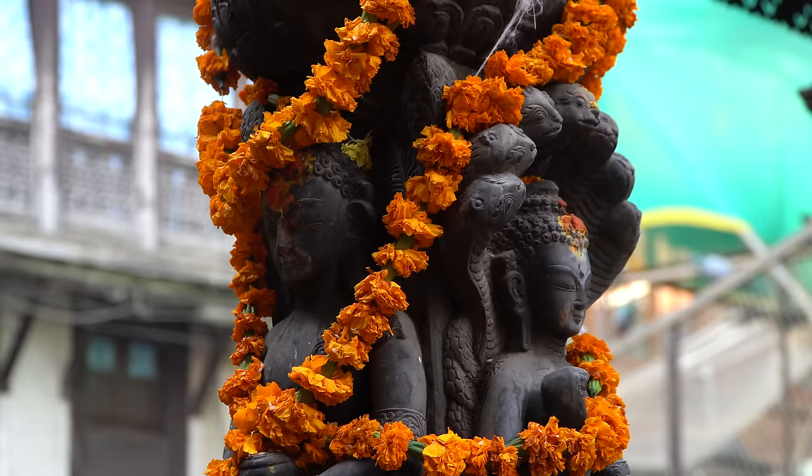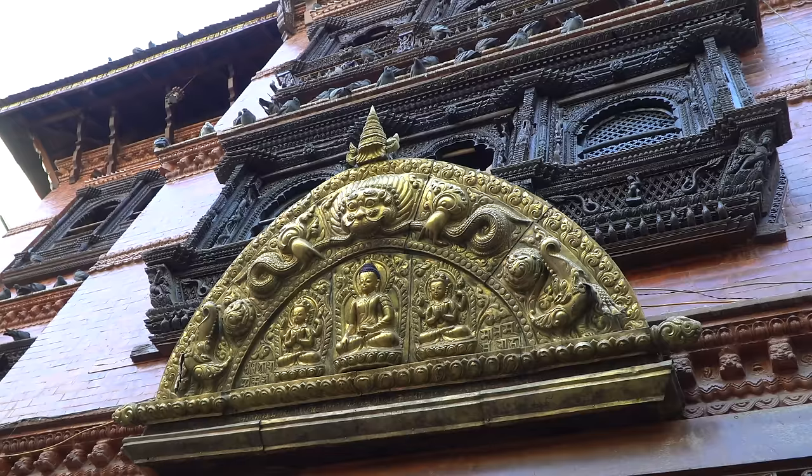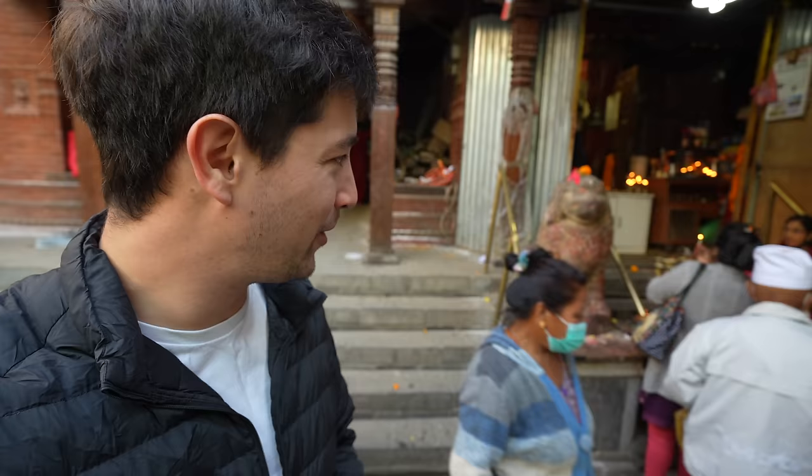There are tons of temples, countless here in Kathmandu, and every time you just turn around a corner, it seems like there's a new one. And especially in the mornings, Nepalis like to stop at the temple and do a prayer on their morning walks when they're shopping in the mornings. You can see everybody here is praying to the god at this temple.